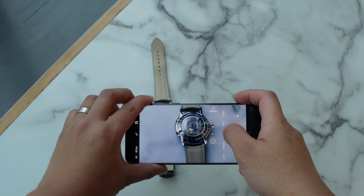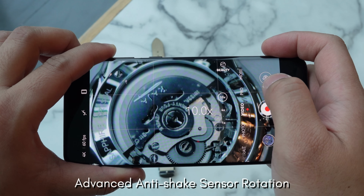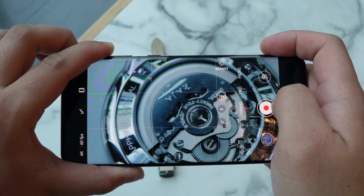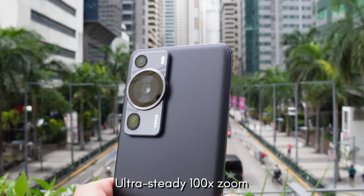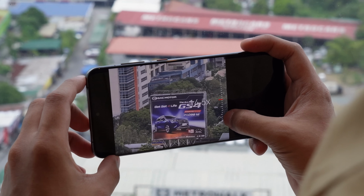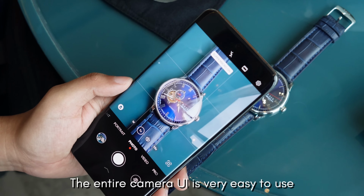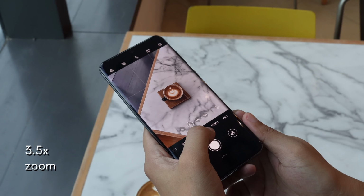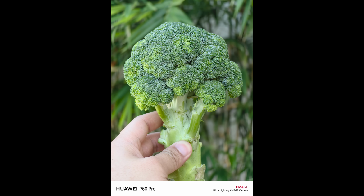Helping its telemacro achieve the impressive feats we stated is its advanced anti-shake sensor rotation. So, less blur sa mga shots mo and less shakes sa videos. Kaya pa niya mag-lock ng target for ultra-steady 100x zoom modes. HUAWEI also added the new zoom ring feature para mas madali mong ma-access and control yung zoom. The entire camera UI is very easy to use din. Due to our experiences mentioned above, we are very impressed with its 3.5x zoom and napakadalas namin gamitin tong feature na to dahil dun.